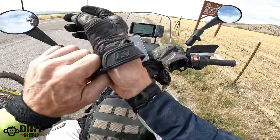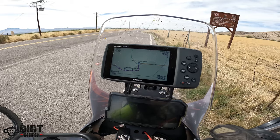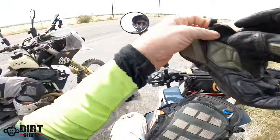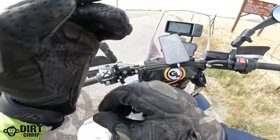Okay, here's the plan. There's the BDR on the big Garmin, and then we've got Gaia down here. It's nice having the two different devices, one zoomed in, one not so much. And then we go, right? Yeah, let's do it. Okay, let's go.